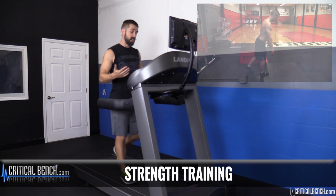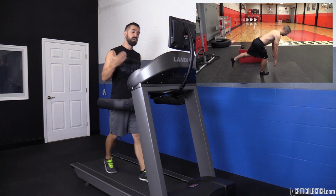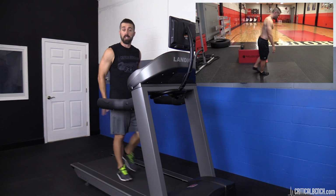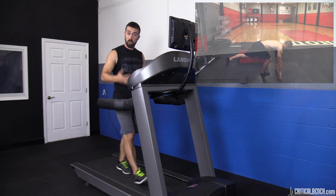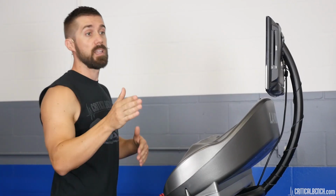Another way to get strong legs is to do some strength training. And we have a report that you're going to find helpful, especially for training your lower body. It's called the 5-minute glute workout. Again, your glutes are your powerhouse for moving. So this report is especially specific for you.